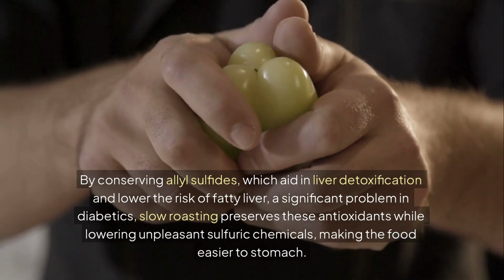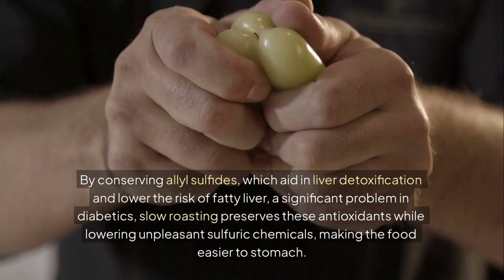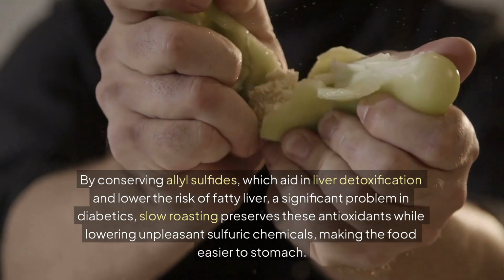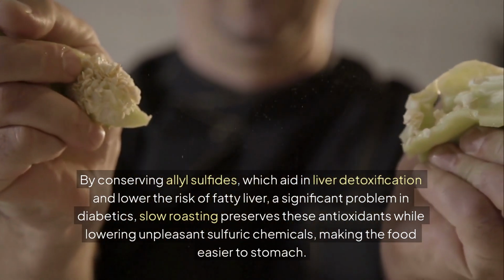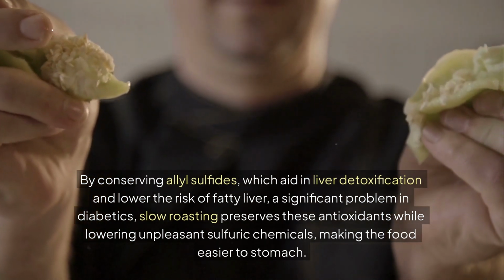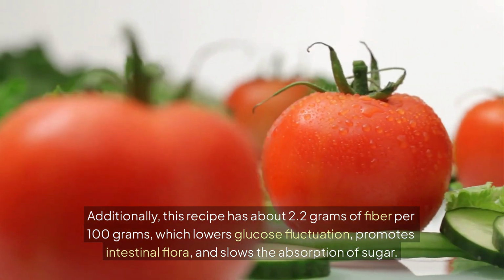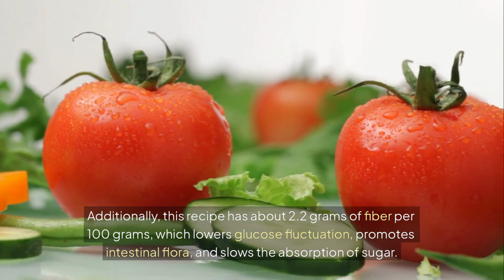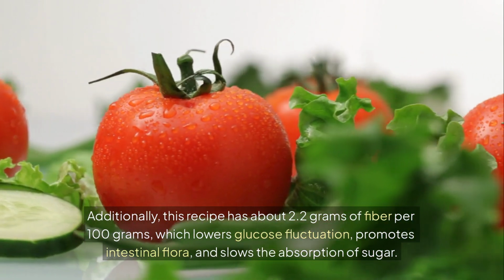By conserving allyl sulfides, which aid in liver detoxification and lower the risk of fatty liver, a significant problem in diabetics, slow roasting preserves these antioxidants while lowering unpleasant sulfuric chemicals, making the food easier to stomach. Additionally, this recipe has about 2.2 grams of fiber per 100 grams, which lowers glucose fluctuation, promotes intestinal flora, and slows the absorption of sugar.